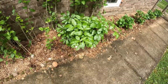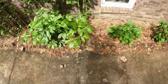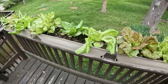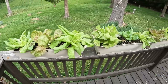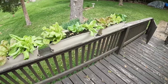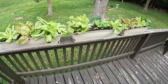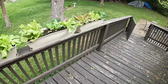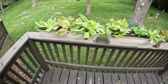Peonies getting ready to bloom any day now. Those always smell awesome, so that's exciting. These trough planters are always nice to have some lettuce or spinach in there. Nice to walk out the back porch and just add something to your sandwich or to your salad. Pretty convenient. In fact, I would argue having a salad bar out here is about as convenient as it gets.